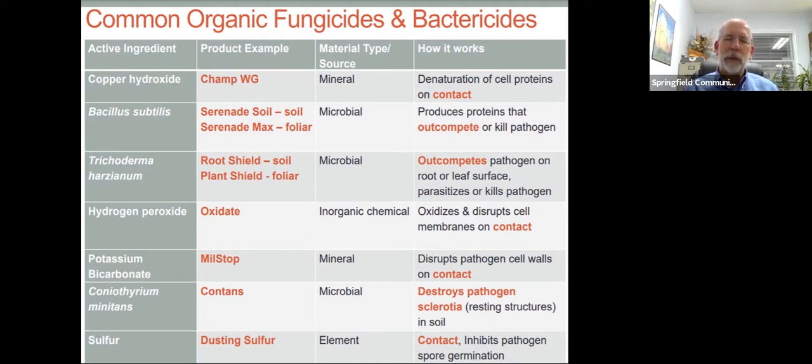So again, this is an example of a material that is applied when the organism of interest is actually present on the plant. Potassium bicarbonate, another example of a mineral. A common brand name is Milstop. It too is applied on contact and it disrupts pathogen cell walls. A very interesting material is Coniothyrium minitans, the brand name Contans. That's much easier to say than the Latin name. This is a microbial fungicide, and it is effective against certain diseases such as Sclerotinia, which develops these resting stages called sclerotia. These are found in the soil, and they're a point of infection for long periods of time when they're present in the soil. But Contans actually, by its activity, will destroy these resting stages, these sclerotia.